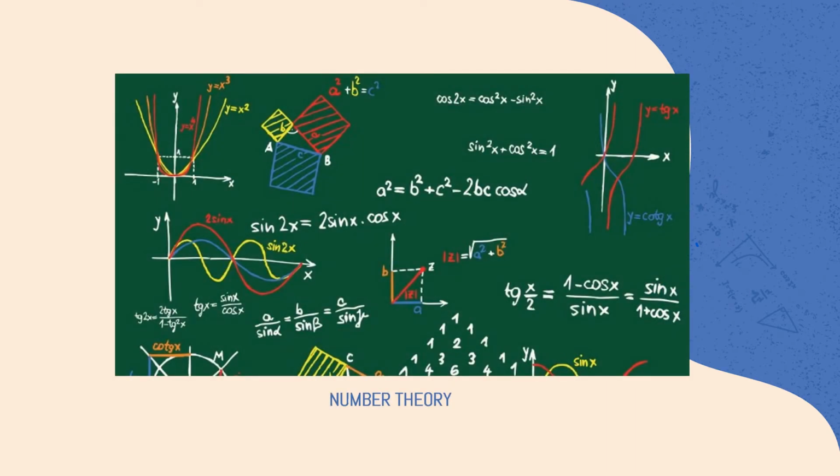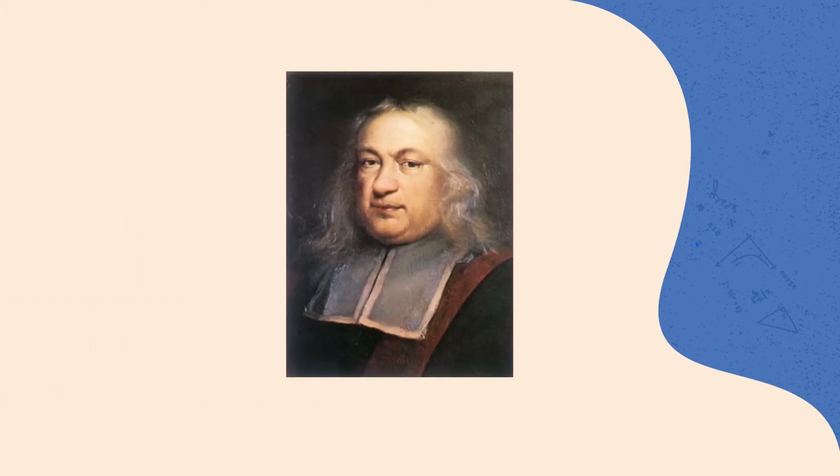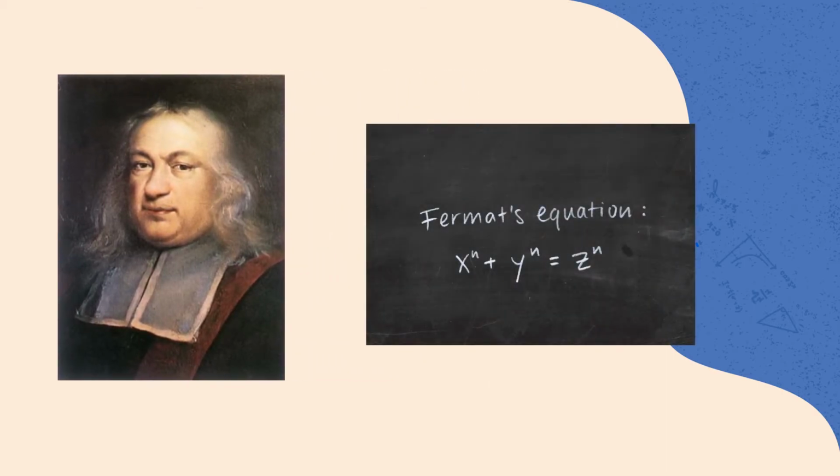Number theory deals with the properties and relationships of the most basic component of mathematics, numbers. One remarkable person of number theory is Pierre de Fermat. In 1637, he wrote a short note in the margin of his text saying that a^n + b^n = c^n has no integer solutions for n greater than 2. And you know what? He claimed that he had a marvelous proof which this margin is too narrow to contain.